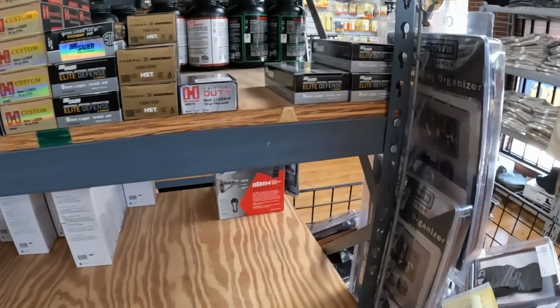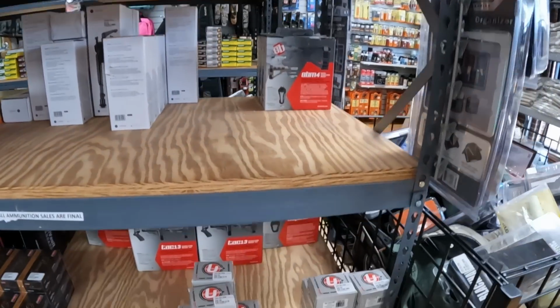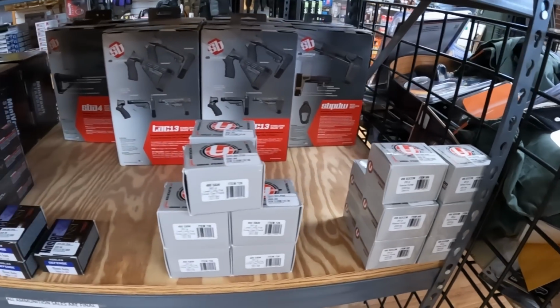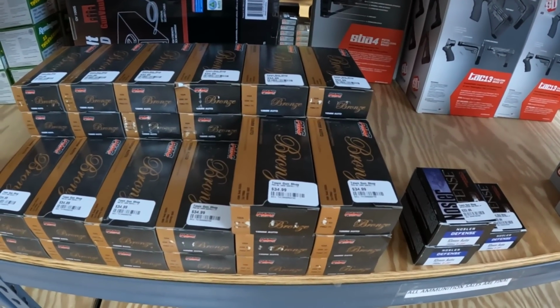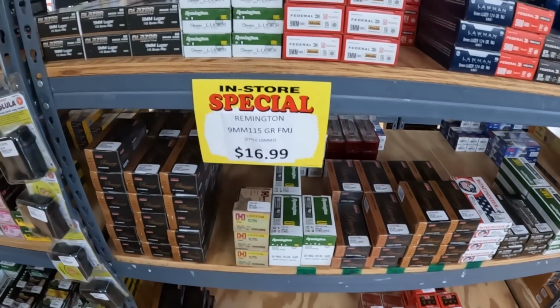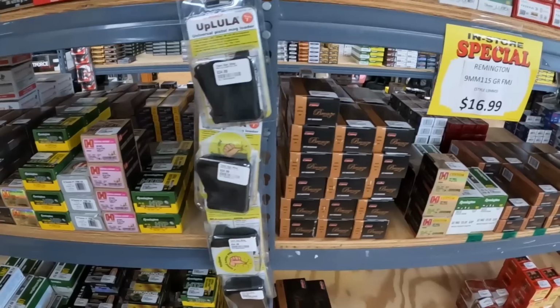All right, y'all, let's take a quick look in here. A lot of it y'all have seen, so I won't go real slow unless we pick up something new or a super deal. The 458 SOCOM still here, 460 still here. They do have some new 10mm. They got some 200 grain PMC Bronze for $34.99. Bunch of the 9 and 40, all that's still here. The $16.99 Remington 9mm, that's a good deal on 9.